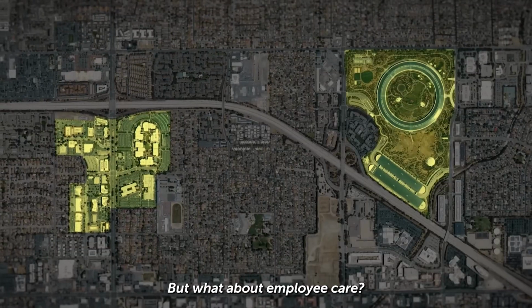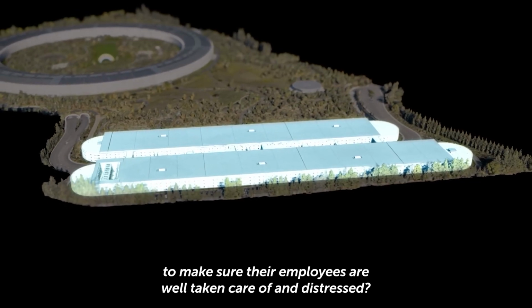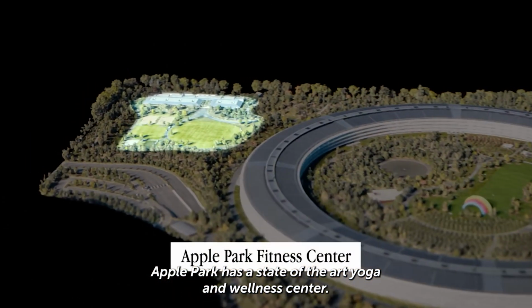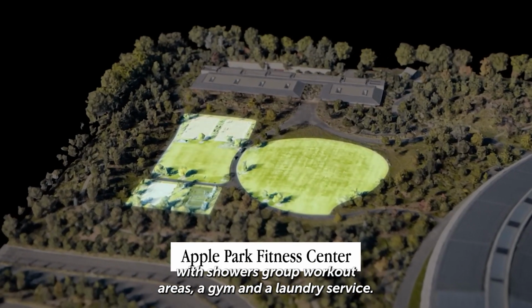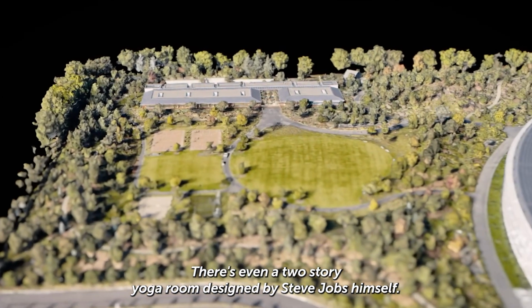But what about employee care? Where do the employees go when they need a break? To make sure their employees are well taken care of and de-stressed, Apple Park has a state-of-the-art yoga and wellness center. The Wellness Center is a 100,000 square foot building complete with showers, group workout areas, a gym, and a laundry service. There's even a 2-story yoga room designed by Steve Jobs himself.